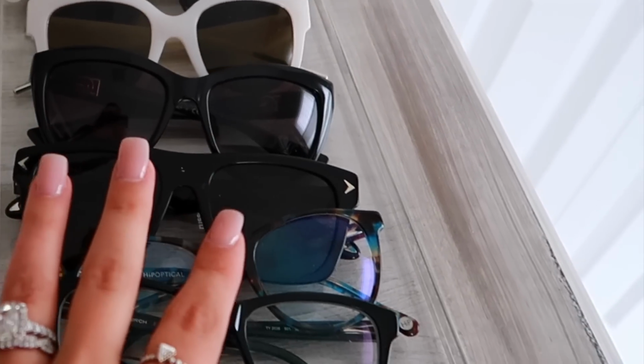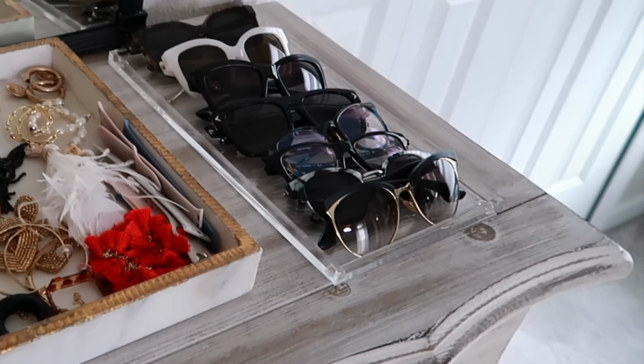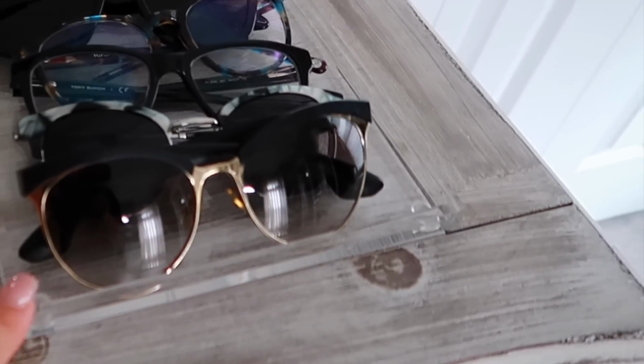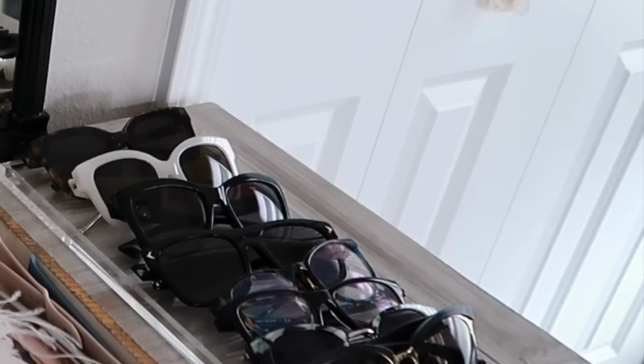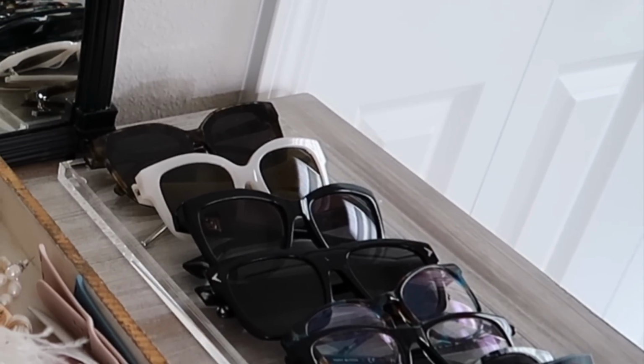So if you like to display your sunglasses, your reading glasses, whatever the case may be, and you don't have a ton of cases for them, this is a great option for you. It does come with the little grip feet. It's all about repurposing those items. You do not have to use them in the way that they are sold.